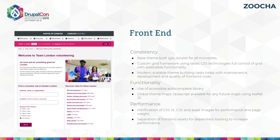So to get that kind of consistency across the whole of the London.gov estate, the base theme was built using those GLA estate features that can then be used and rolled out across all future microsites. So again, building a foundation for future scalability and ensuring consistency throughout the rollout of the Drupal 8 upgrades.